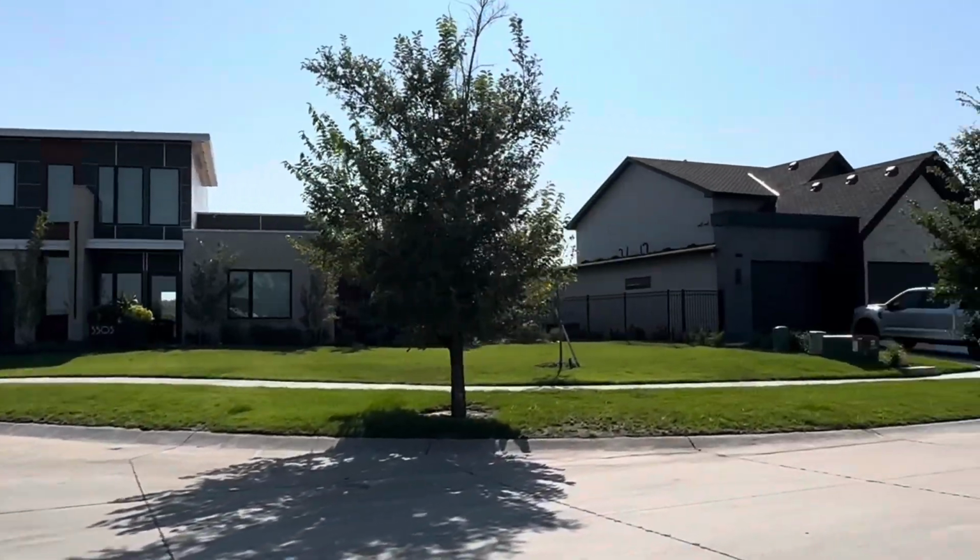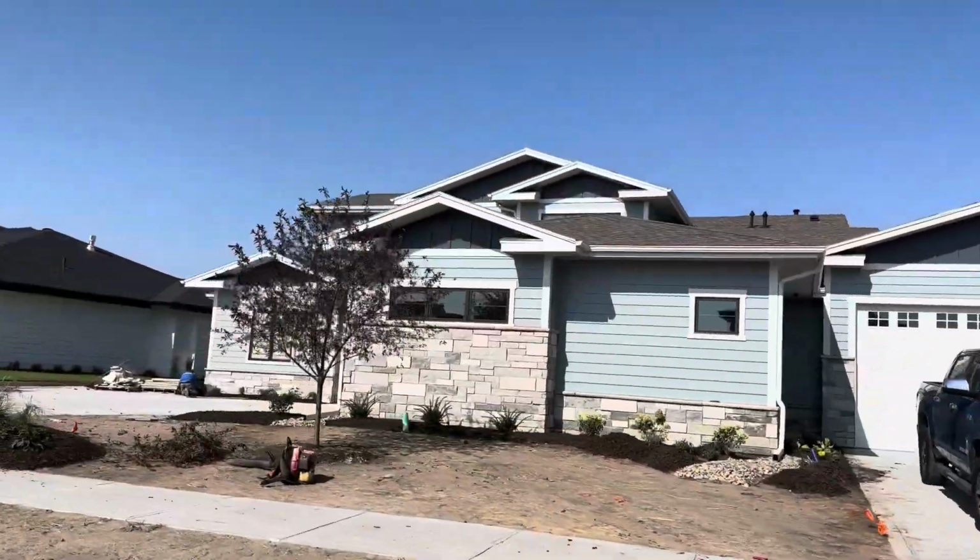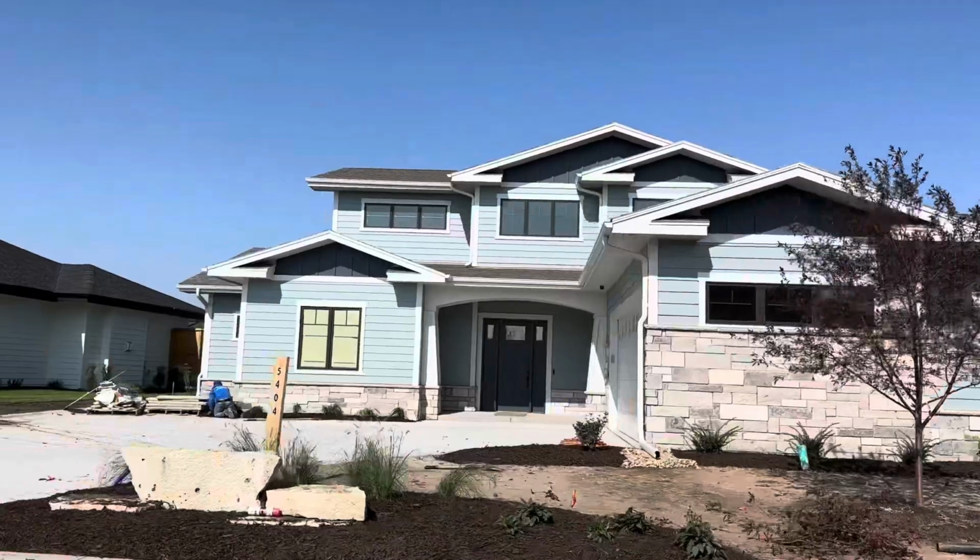Lego looking house here. One of the only blue houses in the neighborhood. Kind of like a South Carolina or coastal blue.